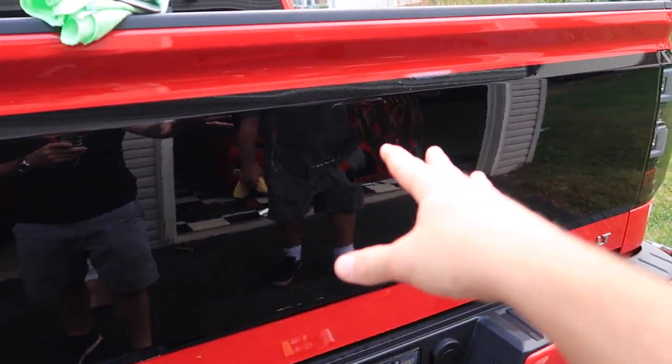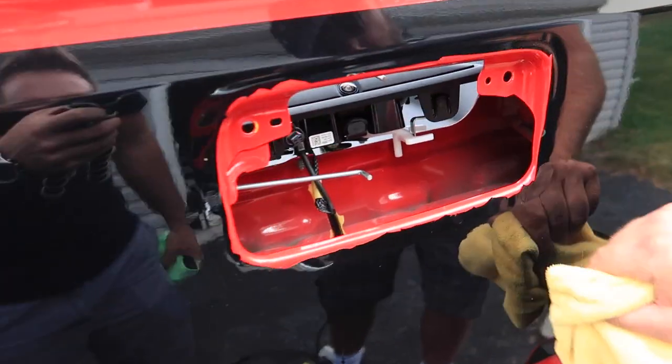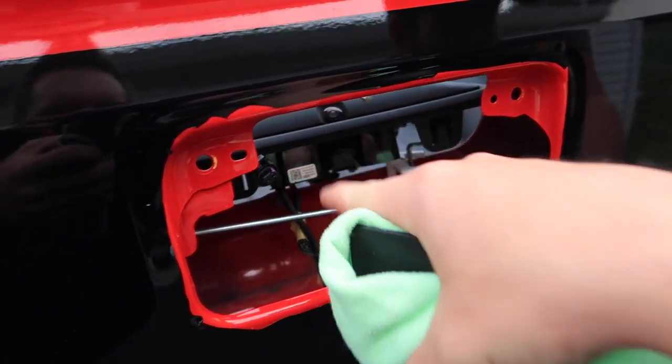We'll cut that out, clean everything up, put the handle back on, wrap the sides, and that'll be that for the tailgate. So I've got the handle all cut out there, good enough. The plastic piece behind here is going to cover most of it, so we only have to get it so good.